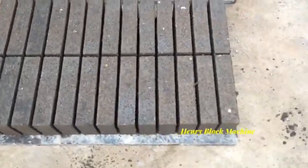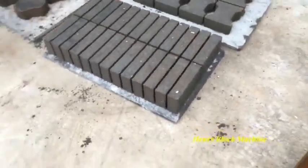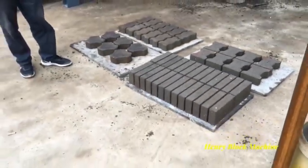So the density and pressure resistance of the bricks is good enough. It's good enough. Okay.